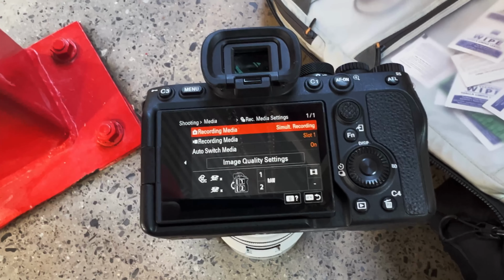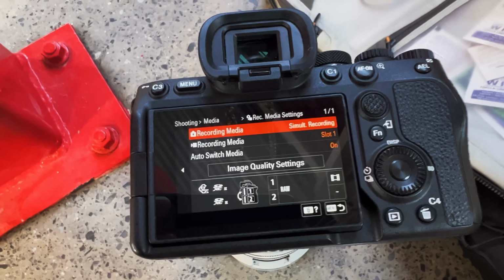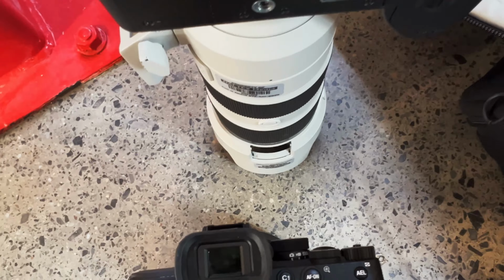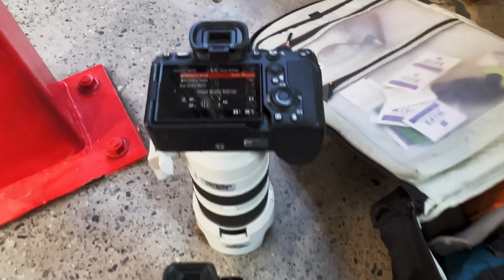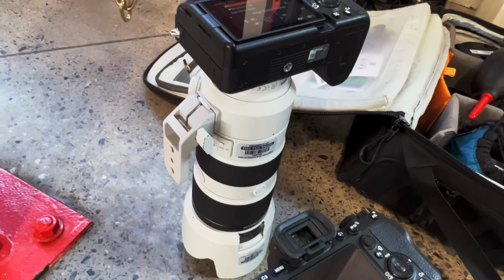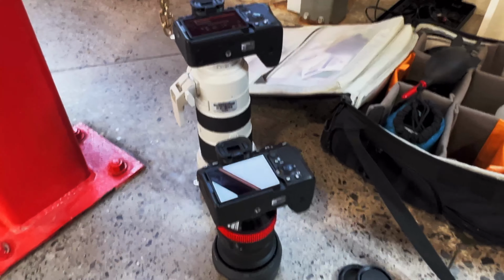Also, something that's really important, always dual record when you have the ability to. If something goes wrong with a card, it gets corrupted, you don't want to lose it. So you want both cameras set to the same settings. Also, if you're working an event as a subcontractor or second shooter, you could have one card for yourself and one could be the client. So it's really good to set it up that way.